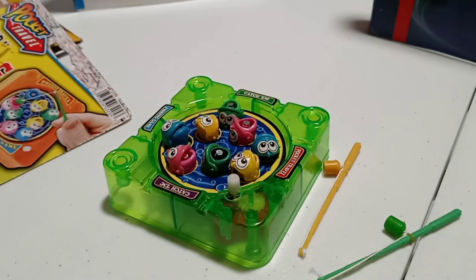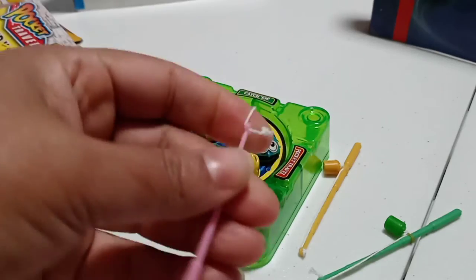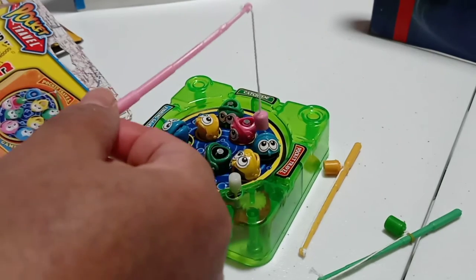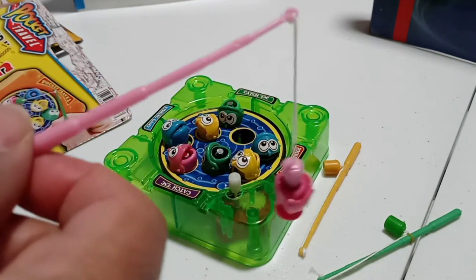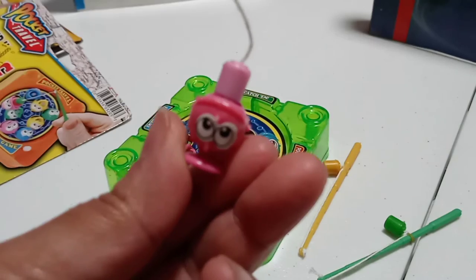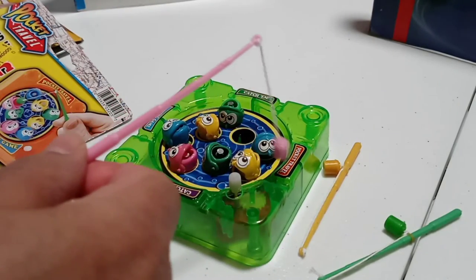I did not catch anything. I think I have to maybe remove this. It has like a little, there you go. It has like a little rubber band that was holding it. So I guess this is what I'm going to do, right? So let's do this. Let's see. Yes, ta-da! I caught my first one. And this one is a pink fish. Look at the face. All right, let's see.